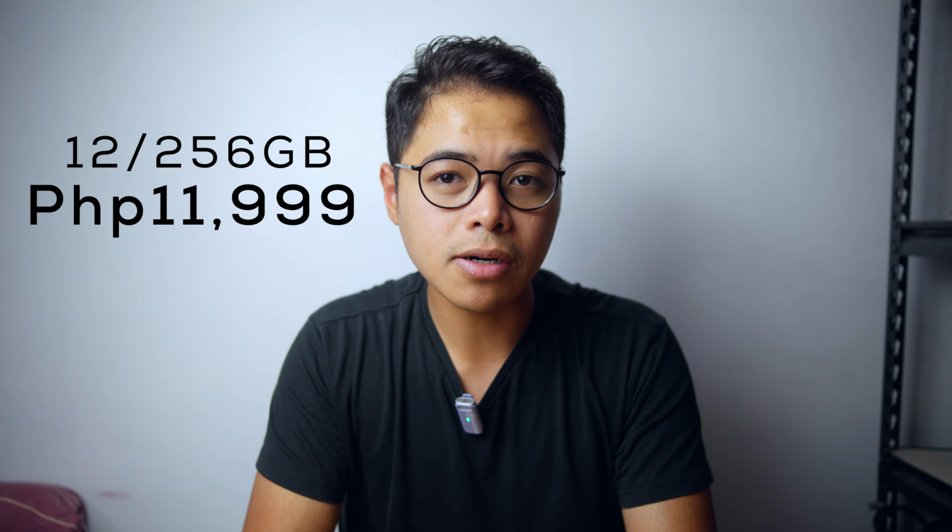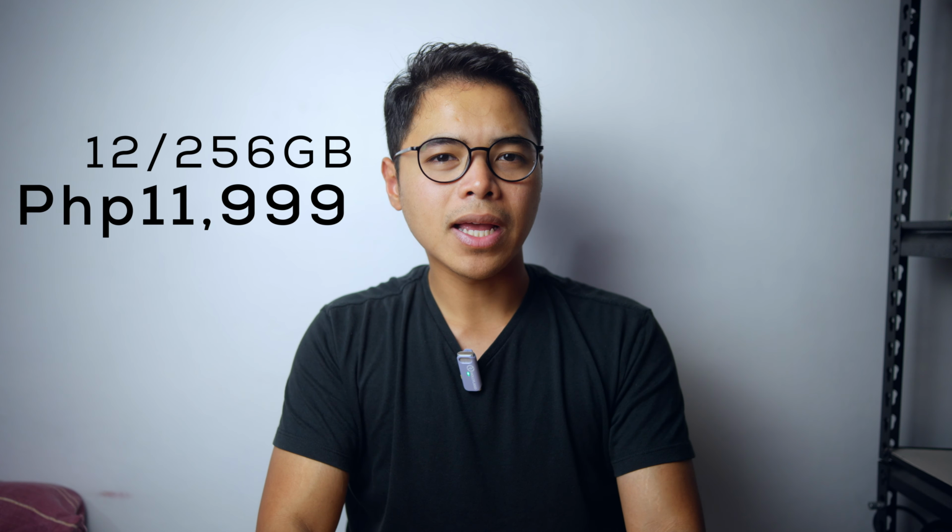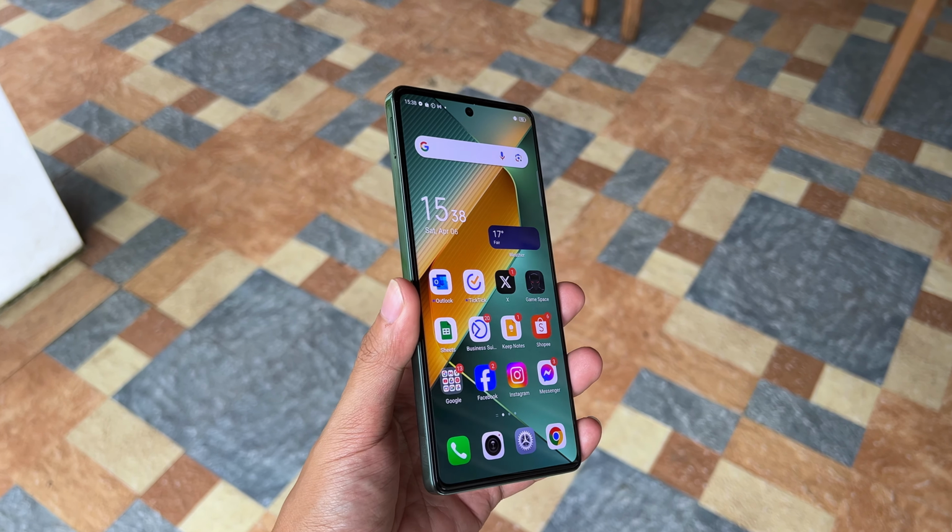that this phone is 1,000 peso more expensive than last year. It now costs 11,999 pesos. But for that slight price bump, you're getting a better camera, more RAM, a bigger battery, and finally, an AMOLED display. So shall we start with that first?